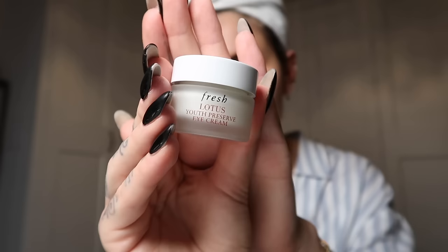I don't really know what to do. Next, I'm going to put eye cream on. This is the Lotus Youth Preserve Eye Cream. This is new to me. I've said before, but I'm really loving an eye cream at the moment, just because my eyes have never been so tired. Right, okay, serum time. It's not got a cap, you just literally twist it. 1, 2, 3. It smells like something and I can't put my finger on it, but it's so nice.